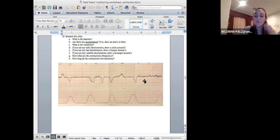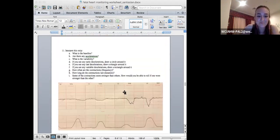Okay, so just be aware of the different characteristics of these decelerations. A decel is also characterized by 15 by 15 on the bottom. So if it's only 10 by 10 and you see a little small bump on the bottom that's 10 by 10, it's not a decel. It's just a heads up. Okay.